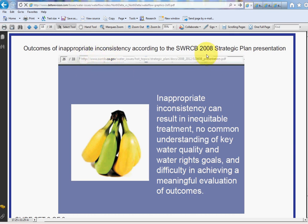I just showed you how the speaker for the Department of Water Resources at a presentation said that the State Water Resources Control Board, that's what that stands for, in their 2008 strategic plan, recognized that inconsistency is inappropriate and it leads to inequitable treatment and no common understanding, and affects key water quality and water rights, and it makes it difficult to achieve meaningful evaluation.